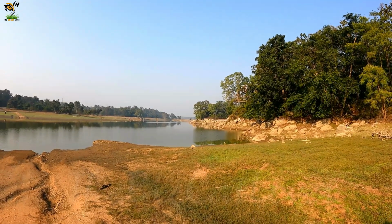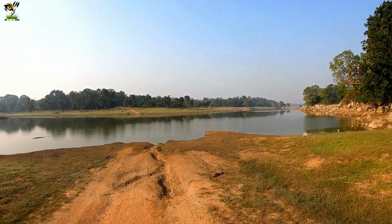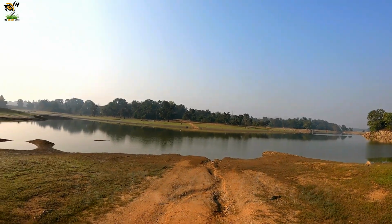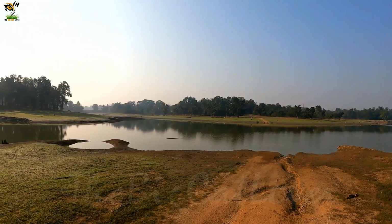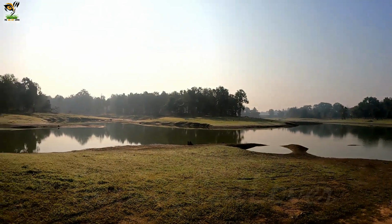The backwaters of Pench River unveiled a world of serenity and seclusion. This place is not just a heaven for wildlife but also a sanctuary for peace seekers looking to connect with the soul-soothing rhythm of nature.